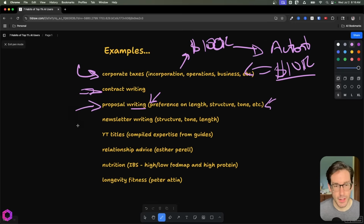Newsletter writing, so another version of writing where you allow the AI to follow a specific structure for the newsletter that you prefer, a tone of voice that you like, and also length for that piece. So you can have it tailored to your writing style based off of the context you give it. So maybe you give it previous samples of newsletters you've written yourself that you appreciate and like. It'll use that as inspiration, as well as a system prompt you provided that gives a detailed understanding of how you like to write, the length, etc.